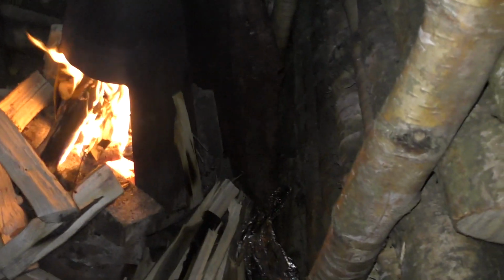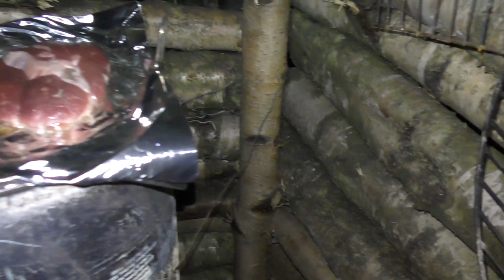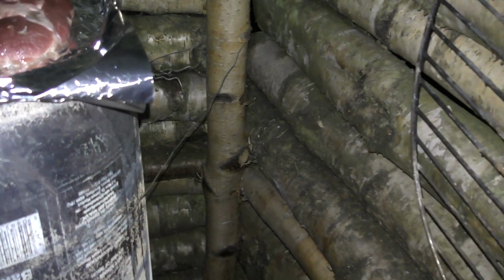I don't think the fire's working properly because I'm getting quite, well, not mega smoky, but it's quite a lot of smoke. I'm trying a new method of cooking my meat. Instead of hiding it in the fire, I've put a bit of foil and then I've put a grill on top of it to keep it down, and then I put another bit of foil on top of it. Sorry about this camera work there.